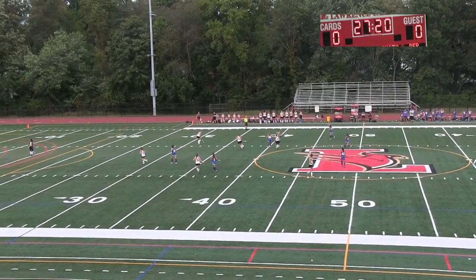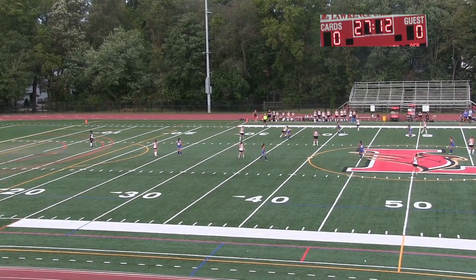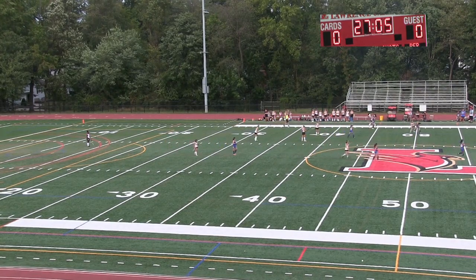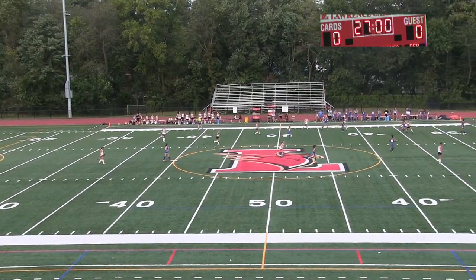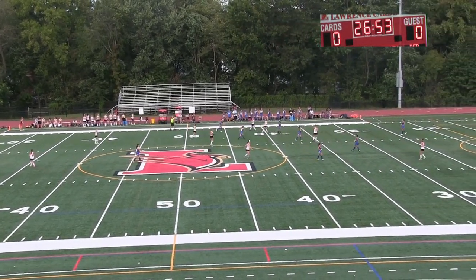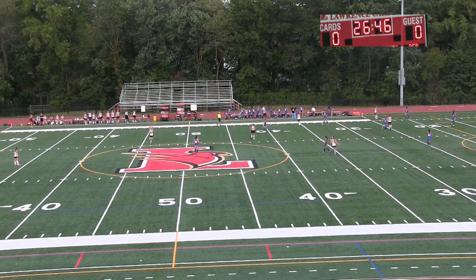Hightstown sends it down the field, stopped by Lawrence. Hightstown regains it. Once again, stopped by Lawrence. This time it'll be Lawrence ball. Lawrence takes the hit and intercepted by Hightstown, but there's an infraction. That'll turn the ball back over to Lawrence. Once again, Lawrence ball. Here, Lawrence sends it way down the field, but it'll roll out of bounds.